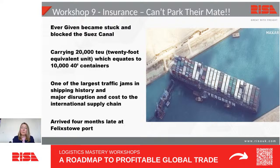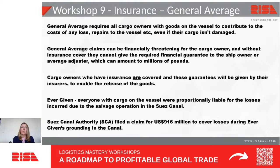But one thing you're not considering, you're only thinking about your goods in this scenario. If they get lost, if they get damaged, if a vessel catches fire, whatever it is. But what will you do if, as with the Ever Given, it goes to general average? Now, this isn't uncommon that vessels go to general average. And it requires anybody who has cargo, so the goods on a vessel, to contribute to any loss or repair, for example, to that vessel, even if your cargo isn't damaged.